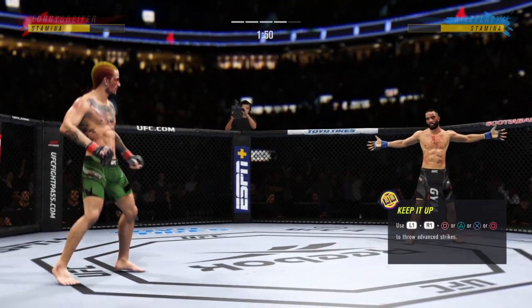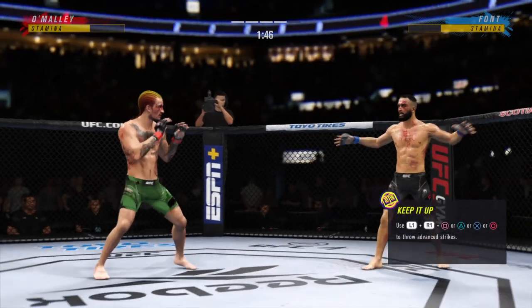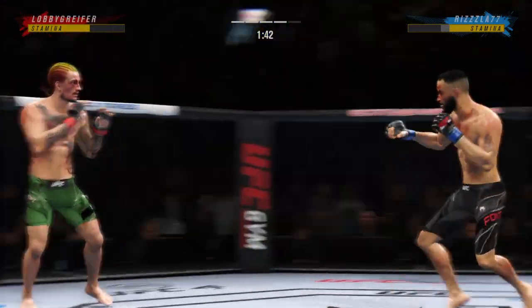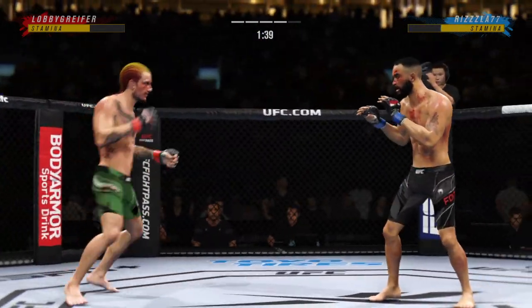I mean, when you get a cut on your opponent and you see it and it's pouring blood, you continue to attack it. Every time you land, you can see that it splits it a little bit more. Great job finding that weakness and really taking advantage of it.